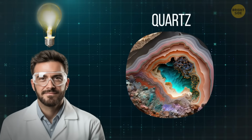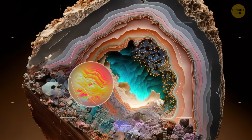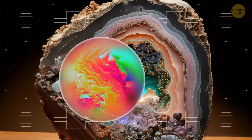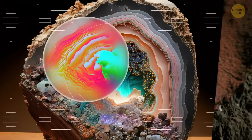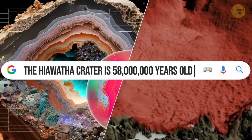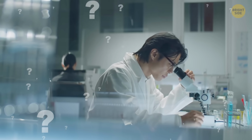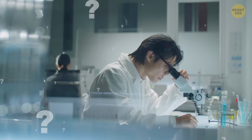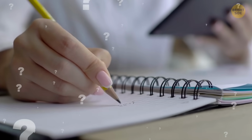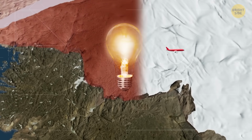To prove this idea, scientists decided to use quartz again. They examined it more closely, trying to date the impact. Well, they were in for an even greater shock. The Hiawatha crater turned out to be not 12,000, but 58 million years old. On the one hand, the researchers were disappointed that they hadn't been able to confirm their theory. The crater couldn't explain the Younger Dryas cold snap, but on the other hand, it was still an amazing discovery.